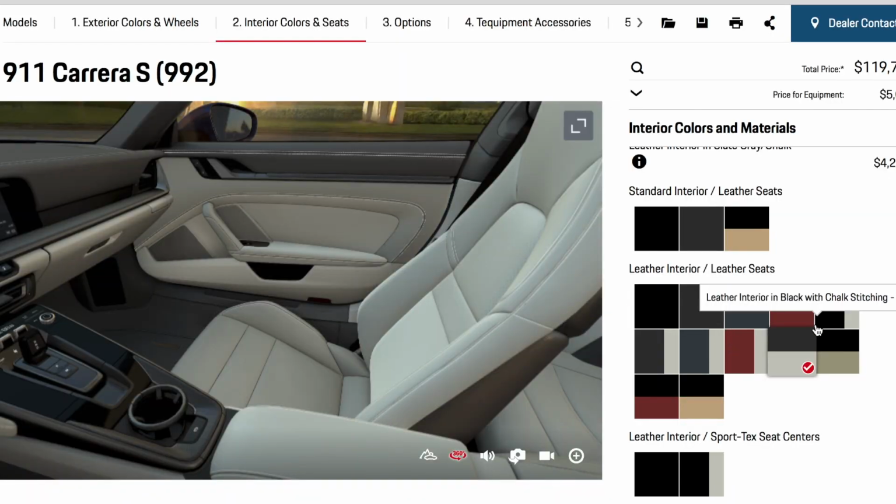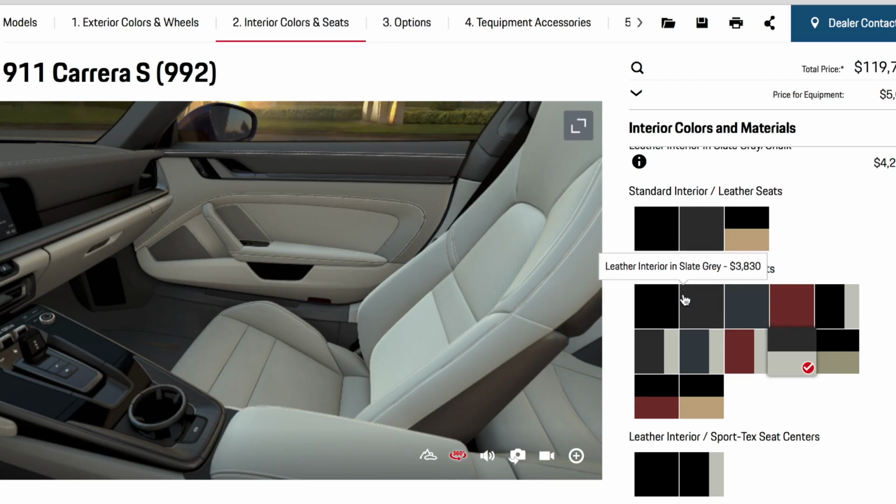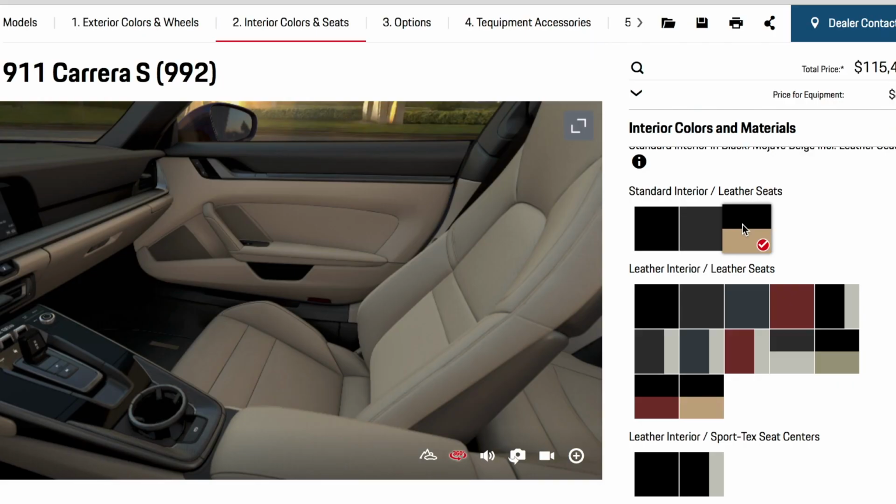The other options, there is one two-tone in the standard interior for free. This beige color actually looks fantastic in real life, and it is quite difficult to tell the difference between the $4,000 beige two-tone interior and the free beige two-tone interior.